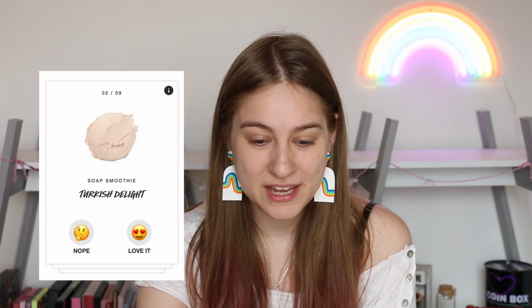Next was the Turkish Delight Soap Smoothie. Decadent creamy washes filled with spiriting neroli, soothing rose oil, seductive jasmine, silkening almond oil, and moisturizing cocoa butter. I did vote for this soap smoothie. I love Turkish Delight. It's so good. It's one of my favorite sweet treats. I don't get to have it very often, but when I do, I absolutely love it, especially rose or pistachio flavored Turkish Delight. If you've never tried Turkish Delight, give it a go. It's so good. It's like Jell-O or gummy bears, but for fancy people.